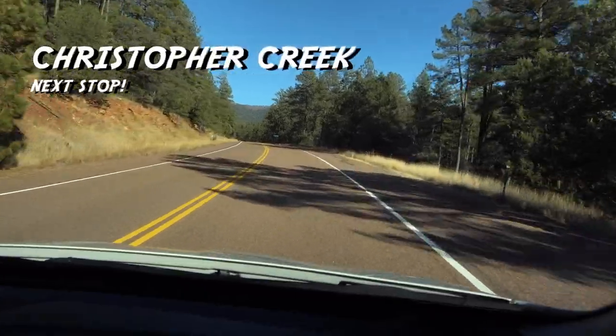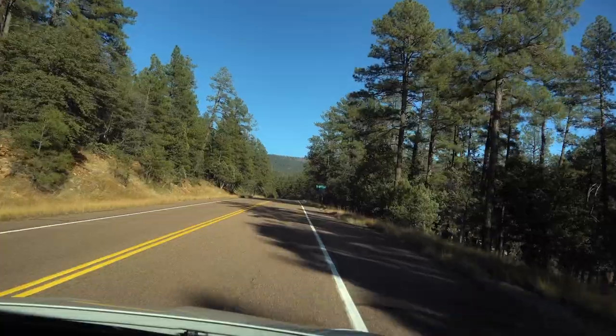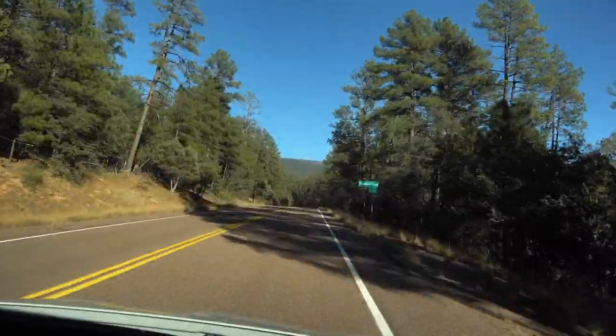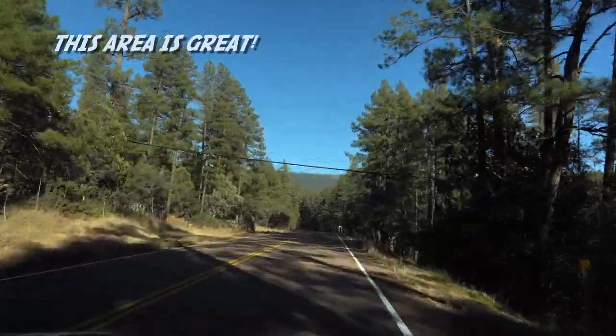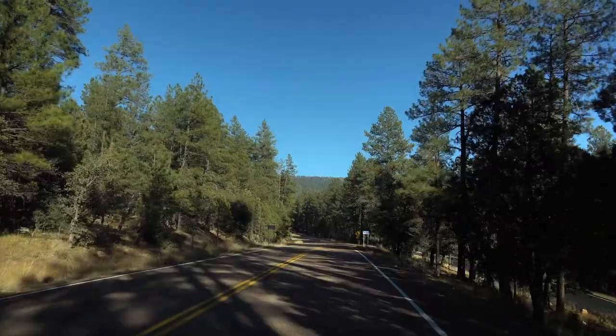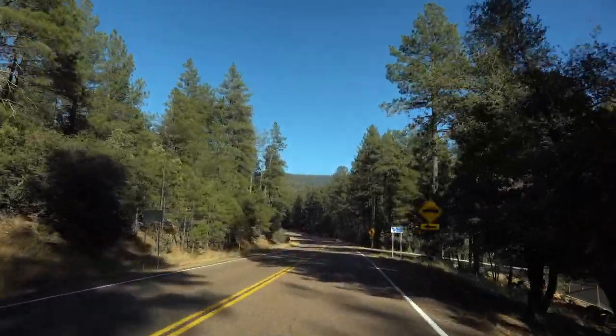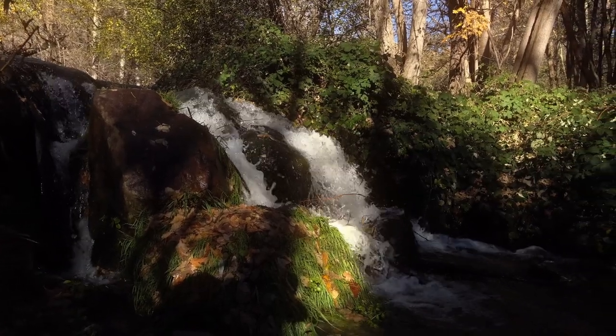We're heading over to good old Christopher Creek. This area's got a lot of interesting and neat stuff around it. Definitely worth checking out. There's just so much to explore around here. Check out this neat little waterfall. This is surely a place of zen right here.